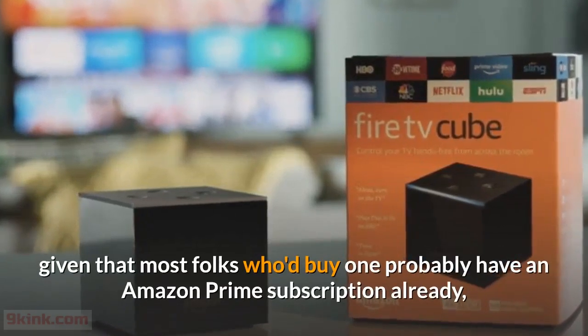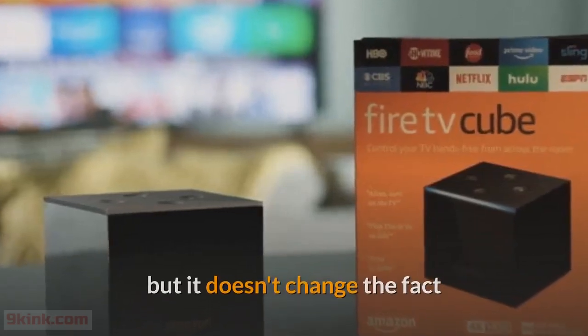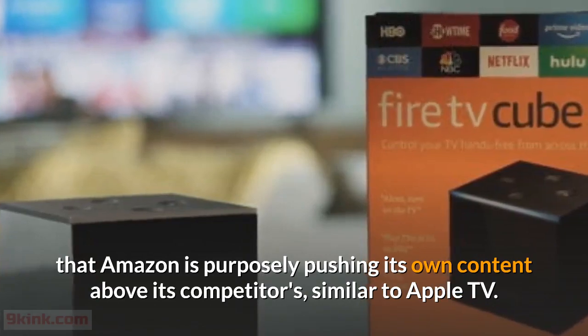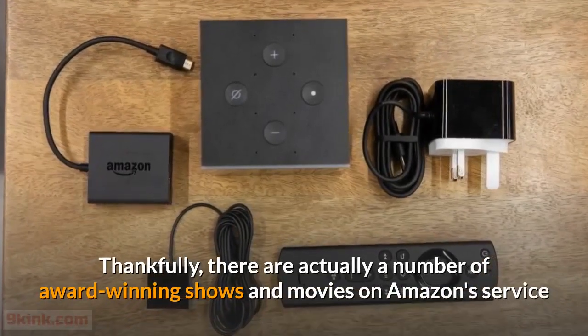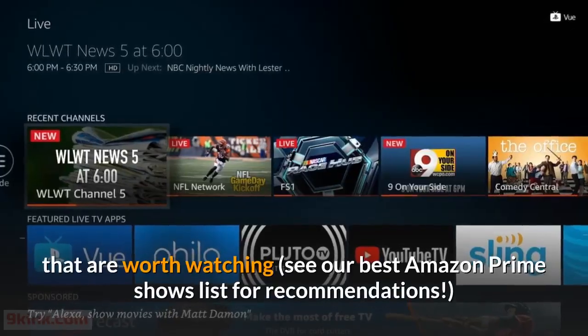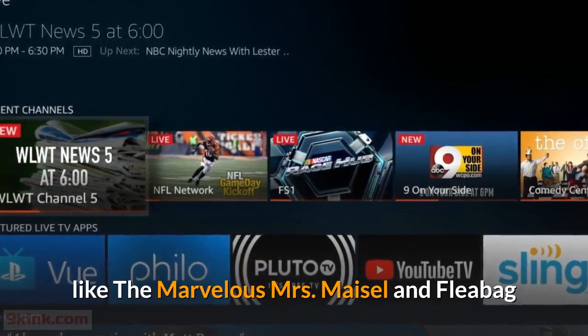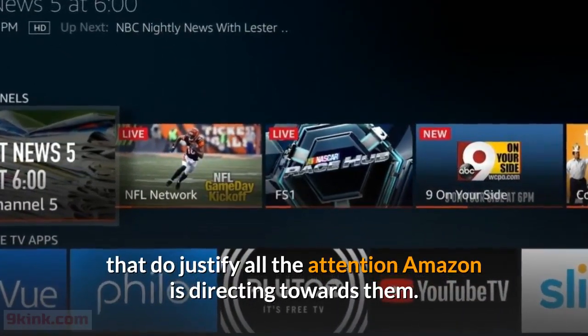Of course, you could argue that the Fire TV Cube's focus on Amazon content makes sense, given that most folks who'd buy one probably have an Amazon Prime subscription already, but it doesn't change the fact that Amazon is purposely pushing its own content above its competitors, similar to Apple TV. Thankfully, there are actually a number of award-winning shows and movies on Amazon's service that are worth watching. See our best Amazon Prime shows list for recommendations, like The Marvelous Mrs. Maisel and Fleabag, that do justify all the attention Amazon is directing towards them.